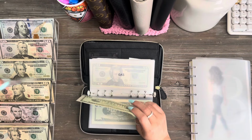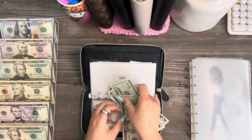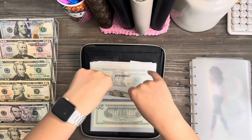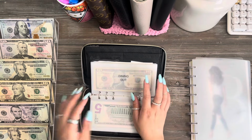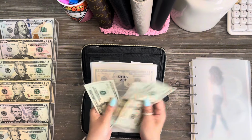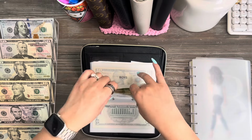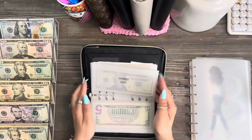Gas will get 25. So gas has 20, 40, 45, 50, 55, 60. Spending will get nothing. Dining out will get 60. So 20, 40, 60. And then 40 will go to my husband for eating out. And then there's only 10 in here, so we have 30 for the family. I think we already spent all this. We went to Raising Cane's. Oh, love that place. So good.